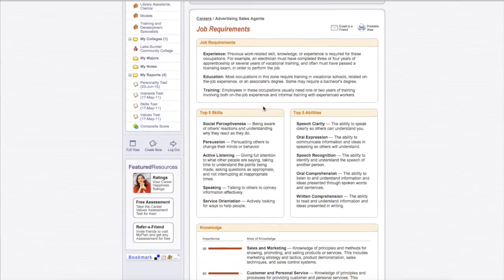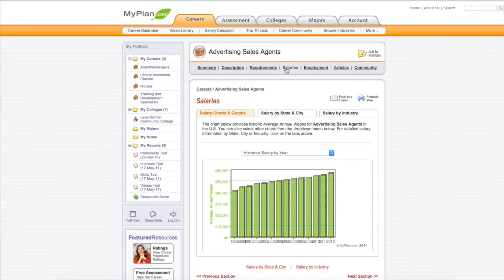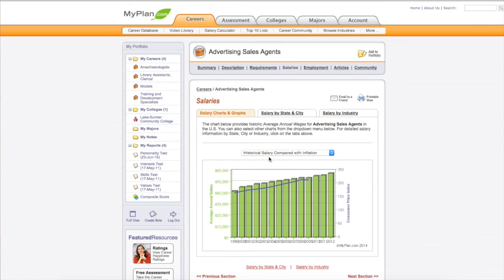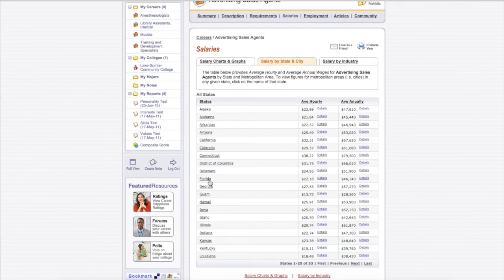The next link we have is Salaries. When you click it, you'll be on the Salary Charts and Graphs tab. Here you can view historical salary by year, historical salary compared with the U.S. average, and historical salary compared with inflation. Next, you can select the other tab, which is Salary by State and City. This will break down salaries by states.